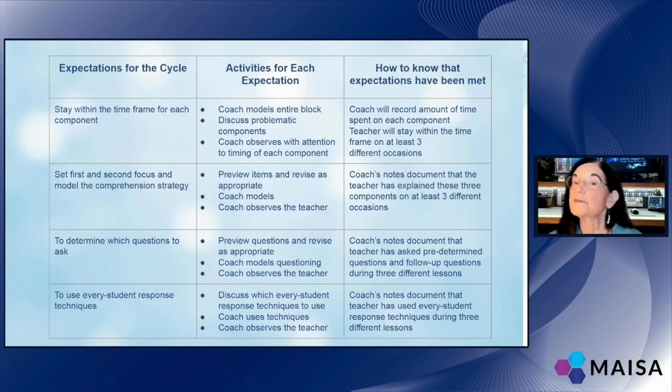But how do you know? Well, again, the coach's notes on the document show which every student response the teacher asked for and if the students were doing it. So these are maybe 4 good expectations for the cycle that the teacher and the coach have decided on together. The activities help you think about how long that cycle is going to be. And there's really specific ways that things are going to be documented. So the teacher's confident at the end that she or he can continue on using this routine well and do the preparation, him or herself, without the coach.